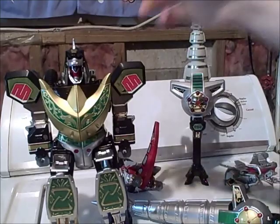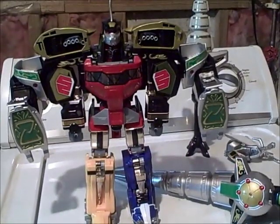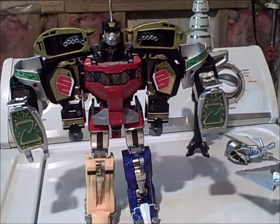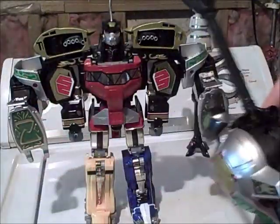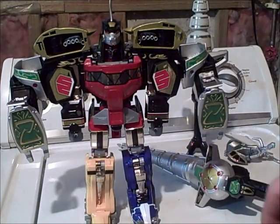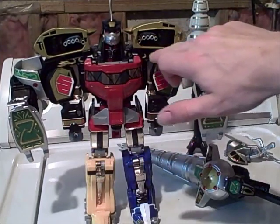So let's go ahead and show the Mega Dragonzord, I believe is what it's called. Alright, so that is, like I said, I believe it's called the Mega Dragonzord. I believe on the original, they said you were supposed to put the chest piece under one of these and then the tail at the bottom, which I don't remember being on the show. But one thing I forgot to point out was the little details in here. These are painted on as well.